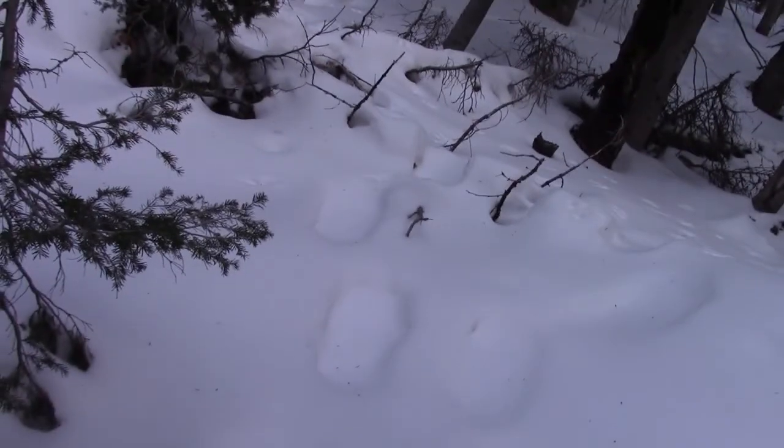Snowshoe tracks. See my foot before for comparison. They're further apart and kind of a waddling print. Might be Sasquatch, but they're definitely snowshoe prints. See how far the snow goes down there.